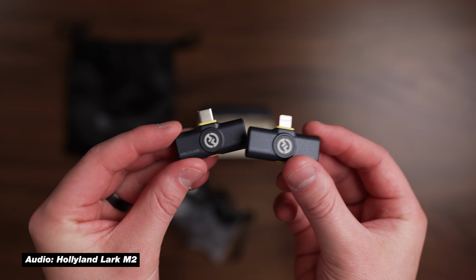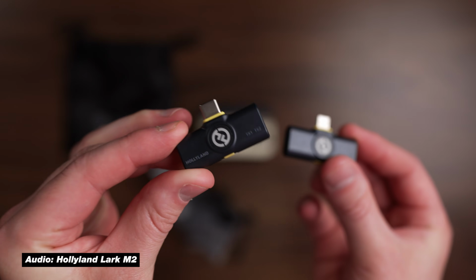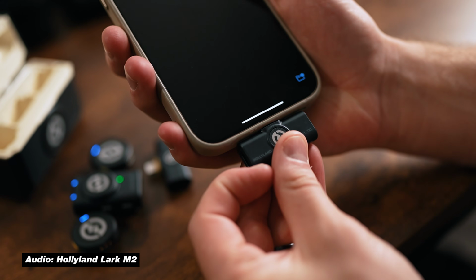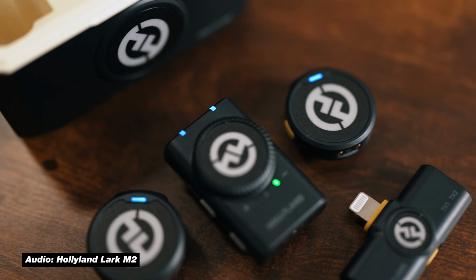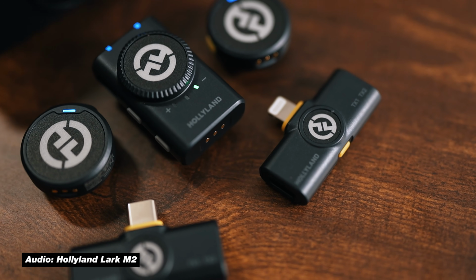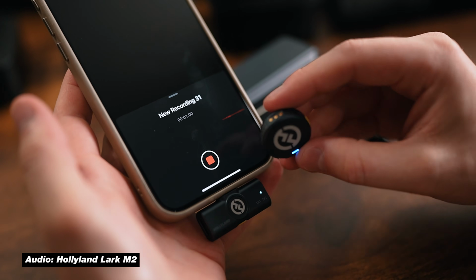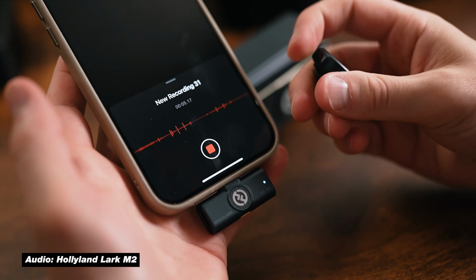This is a receiver for mobile devices. So I have an iPhone 15 Pro Max. It uses a USB-C input. And what's amazing about this little receiver is you don't need to use the standard camera receiver and connect it as sort of an adapter dongle piece. It's not like that. This itself is a receiver. So you can use this little guy right here and the microphone in order to capture your audio.